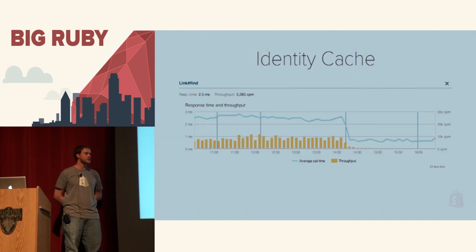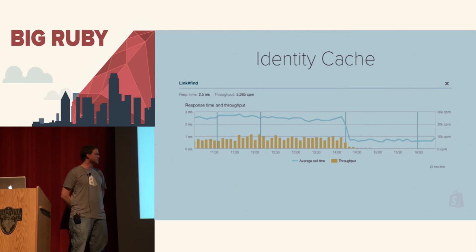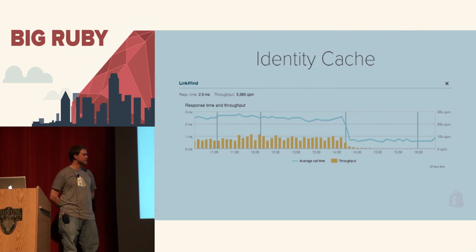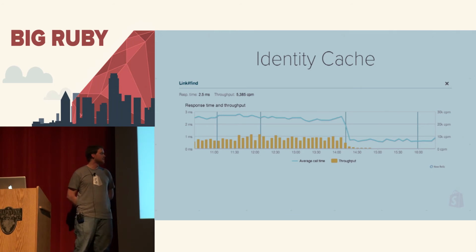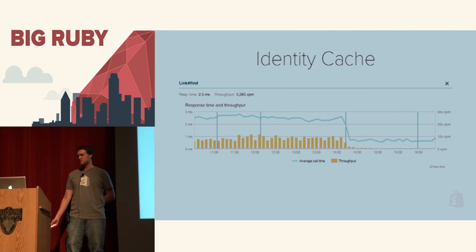So this is just an example of where we added identity cache to one of our models. We can see that the average call time is really high and throughput is really high. And then at that particular point is when we deployed the change to identity cache. And there was a huge drop because we're now serving most of them out of the cache and not having to hit the database for them. So we've had a lot of really big wins by adding identity cache and storing more things into Memcache, which is really great.